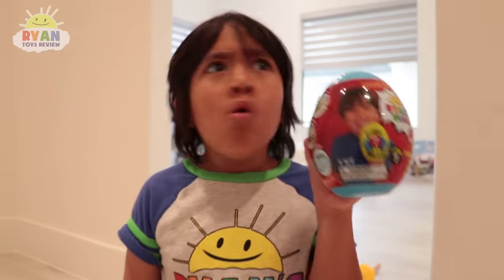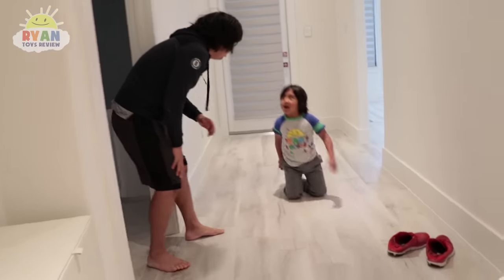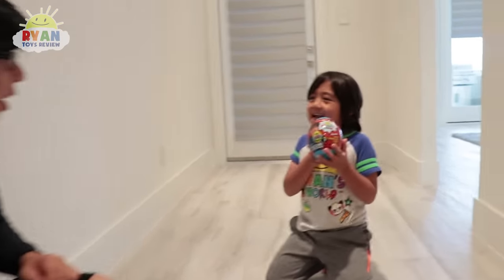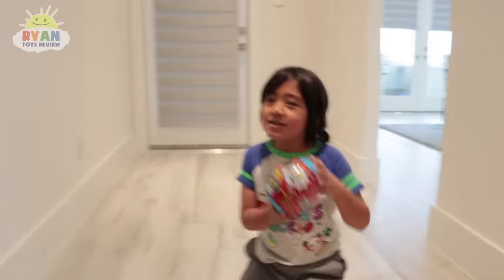Hey, Ryan! What's that noise? Daddy! What was that? Are you okay, Ryan? I'm okay, but I heard a noise. What is that? This is Ryan's mini egg. Oh, I've never seen that before. Oh, I like your picture. It's super small.